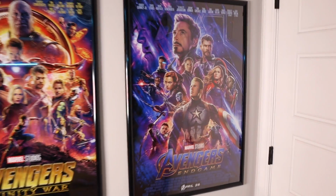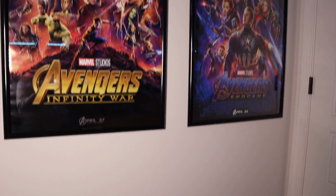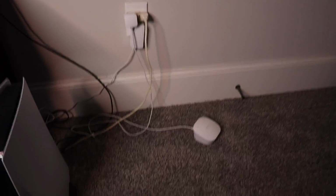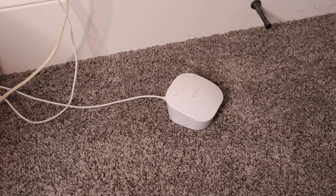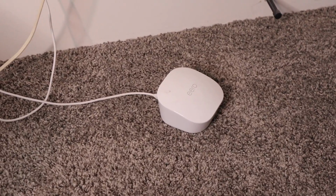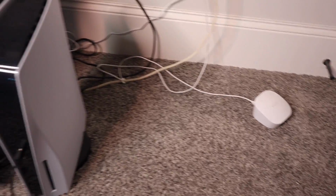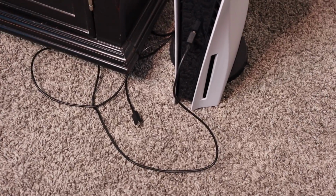They look beautiful next to each other, and it's just a great way to kind of open up the room when you walk in. Directly below these posters, I've got a few things plugged in, one of those being my Eero, which boosts my Wi-Fi like there's no tomorrow. If your Wi-Fi is spotty, I highly recommend these things. This takes the Wi-Fi signal in this room to the next level, and then immediately next to that, I've got my PlayStation 5 with a little USB charger cord for the controllers.